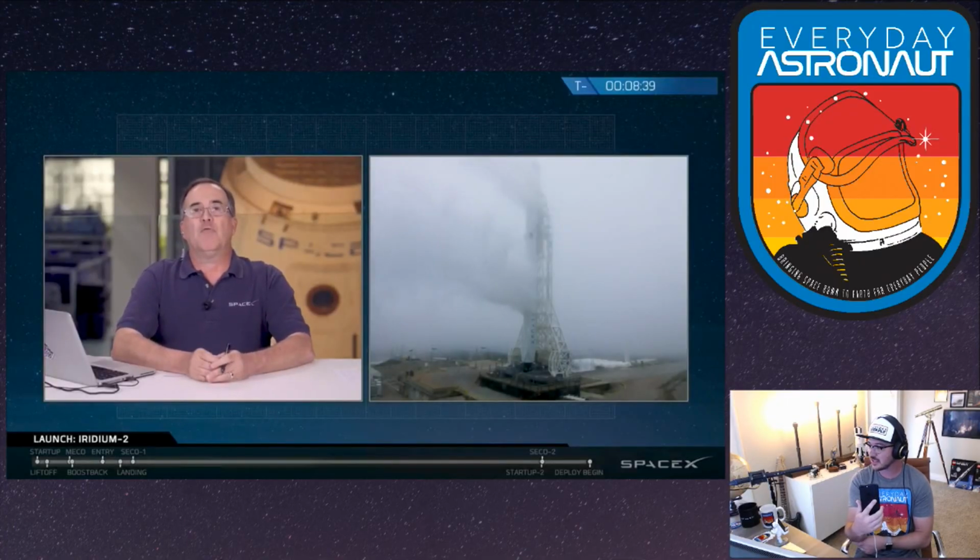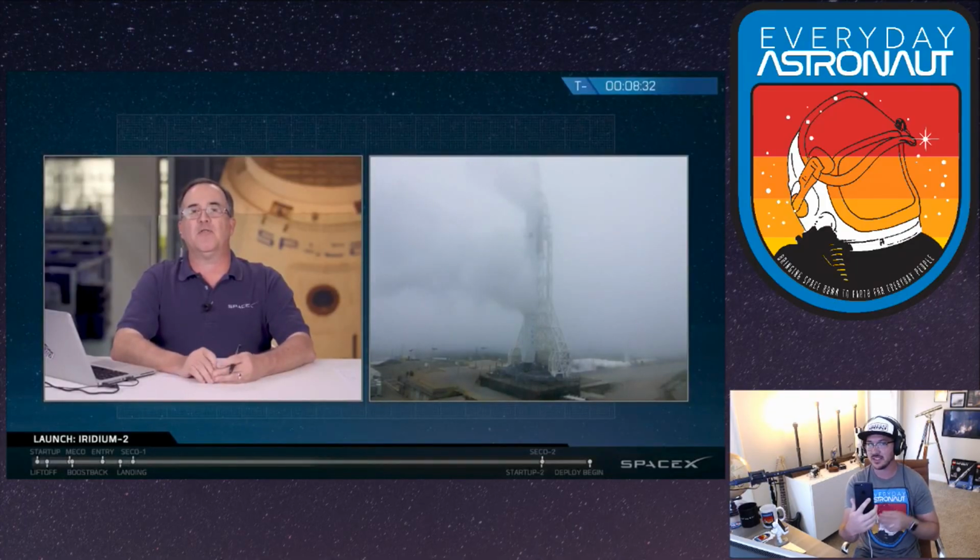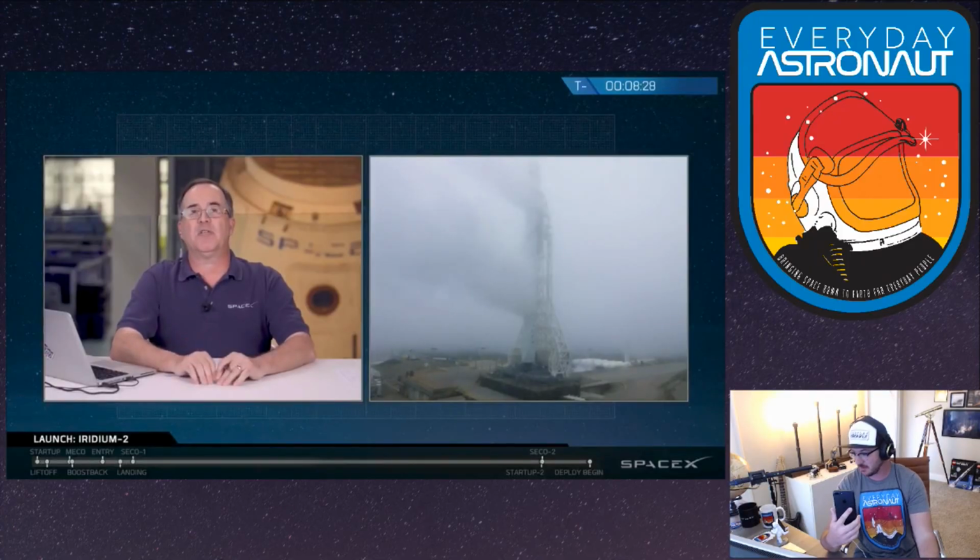This one, I believe, is a LEO launch. Why are the landing legs not painted? They've never actually been painted. Those are only in renders. The landing legs have always been white. They will land the first stage.